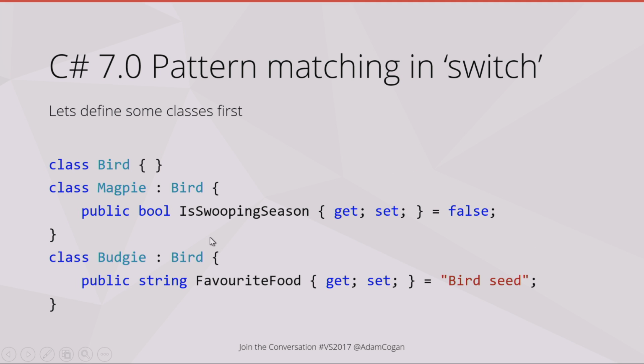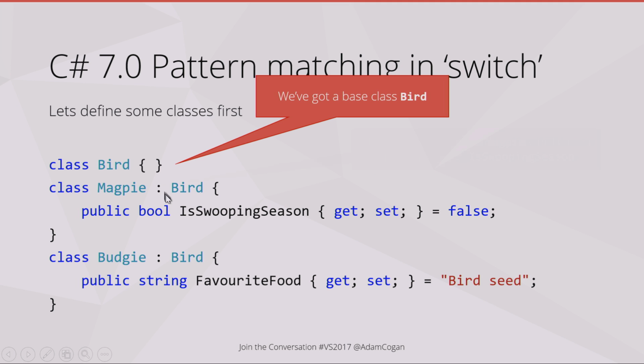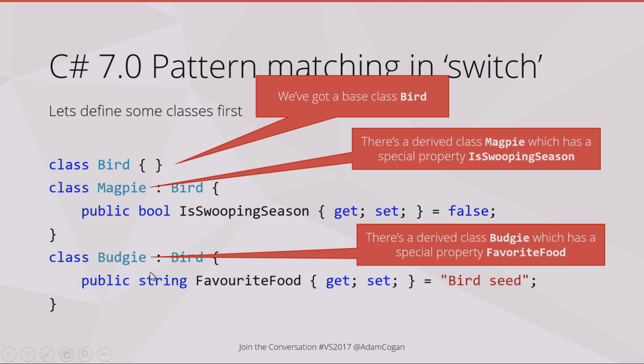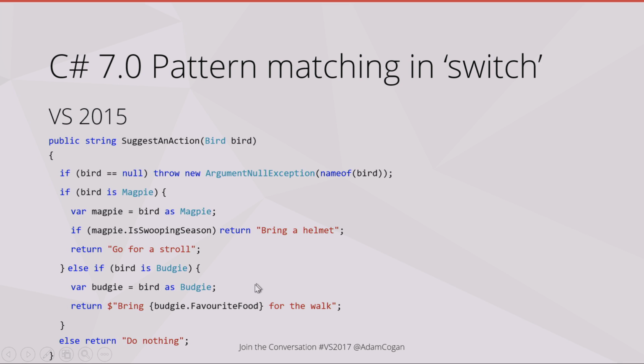We have a class Bird and a class Magpie inheriting from Bird, and another one called Budgie, and they have IsSwoopingSeason. Now here's the thing. Now here's our base class. There's a derived class, and there's another derived class with different properties. So how would you use that? Well, we have to do all this checking.